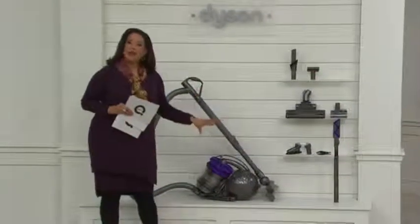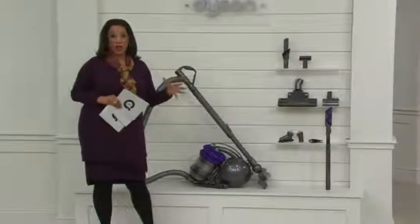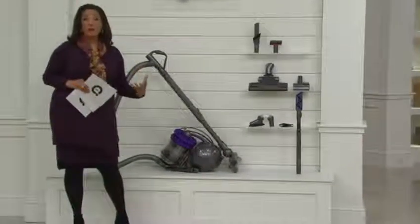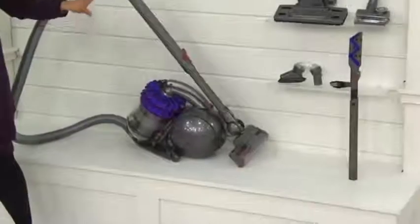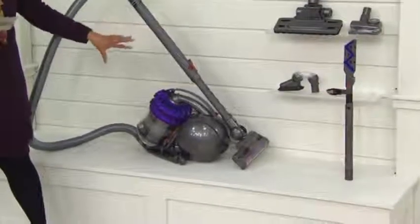So we just talked about the upright version of this newest technology, but we also have this vacuum in the canister version. So let me quickly show you, because it's interesting. People usually are in one camp or another. We're going to talk a little bit about who prefers which one. Whatever choice you're making, you really are getting Dyson performance and premium performance and 6 easy payments.